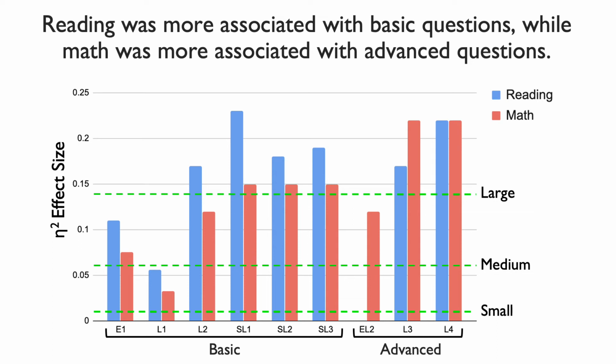The exception is EL2, where there was no reading effect, only a math effect. And the questions we considered basic were more concerned with the syntax and semantics of Scratch programming, while the advanced questions were more related to data and control flow. We'll take a closer look at some of these questions. I'll first start with highlighting questions where reading had a strong influence, followed by questions where math had a strong influence.